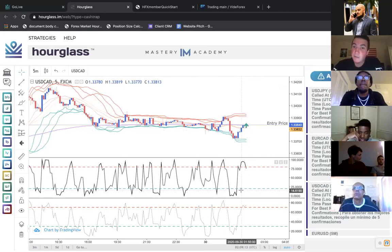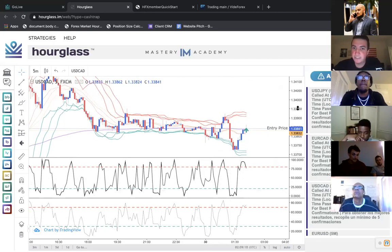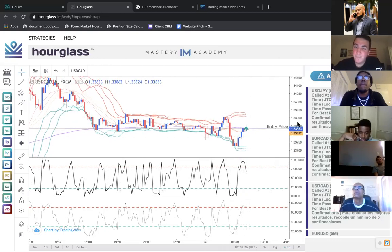You can add a point if it's in these. I believe they're Bollinger Bands, but just think about them as rubber bands in a sense. So if they're up in these arrows, you add another half a point. But it doesn't take away. Just because it's not in there doesn't mean it's not going to go in that direction.